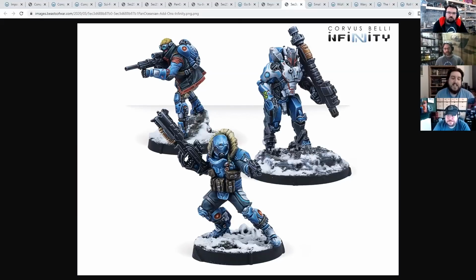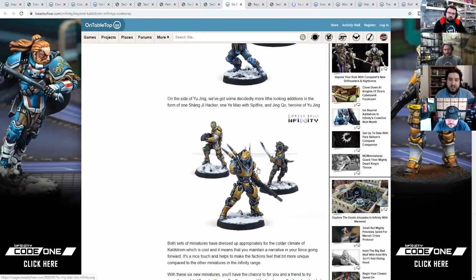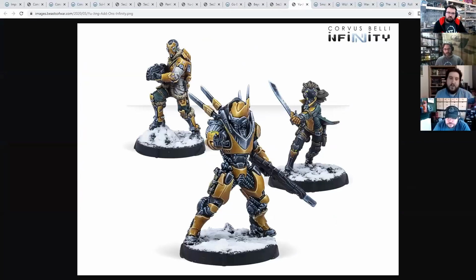So it's a really easy dive in, pick this up, and start playing the game with a little bit more points on the tabletop, expand your battlefield a little bit further, and see what you want to do with it. Obviously, you've got options for both the Pano and the Yixing in that collection.